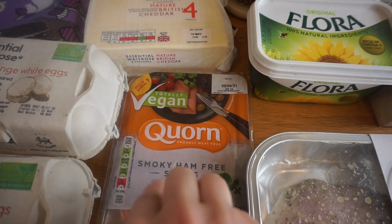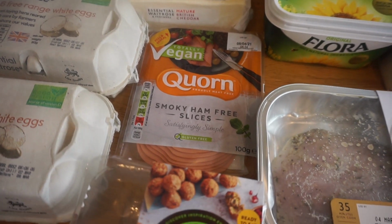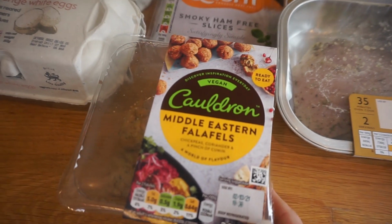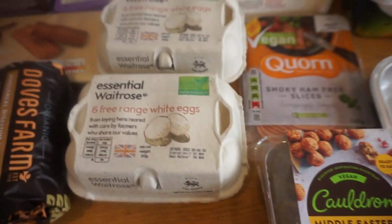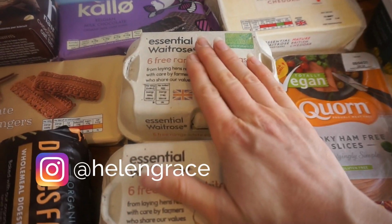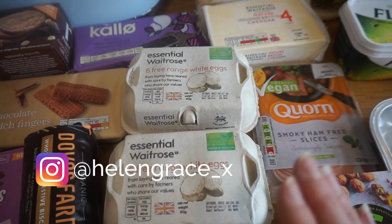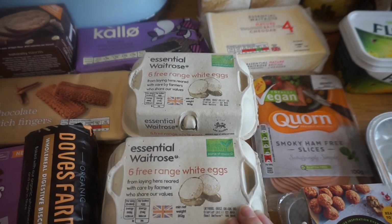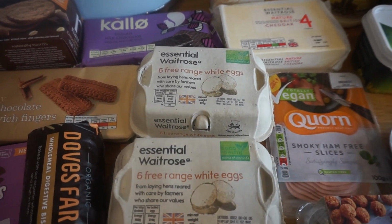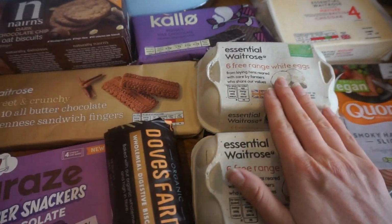We've got some corn ham there, which we have in sandwiches, for paninis, which we're going to have this week for lunch, and some falafels there, which are just for a snack, and we all have those, my son as well. And then we've got 12 eggs, and as I say, we always do go through a lot of eggs. We always have them for lunch one day, and then we have them for tea one day, and then my son will have scrambled egg maybe a couple of times, or we might make something. So yeah, we always need quite a lot of eggs.